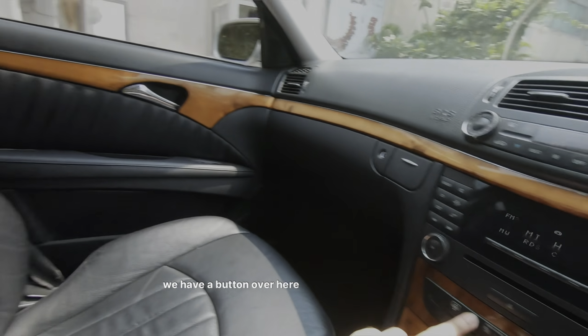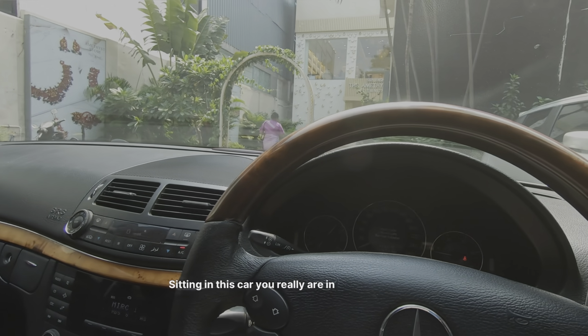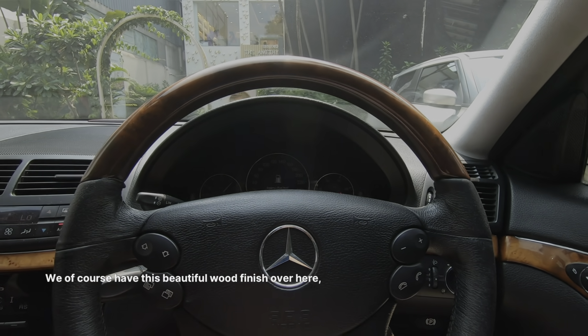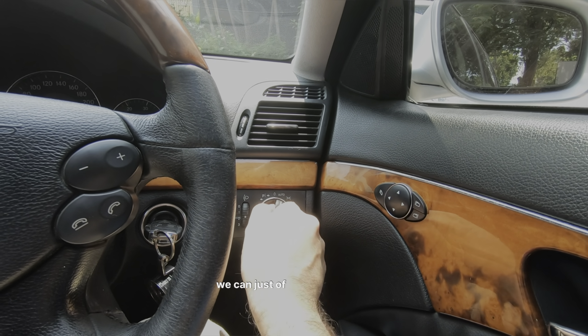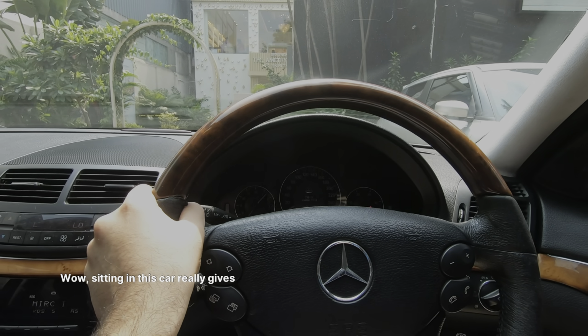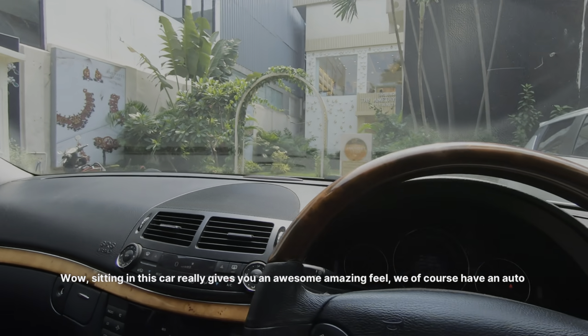We have a button over here to drop all the headrests. Sitting in this car you really are in the lap of luxury. We of course have this beautiful wood finish over here, wood finish on the doors. We of course have automatic headlights. We can just of course turn it on. Wow, sitting in this car really gives you an awesome, amazing feel. We of course have an auto dimming rear view mirror.